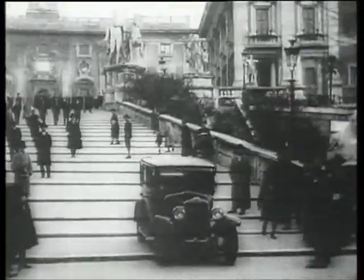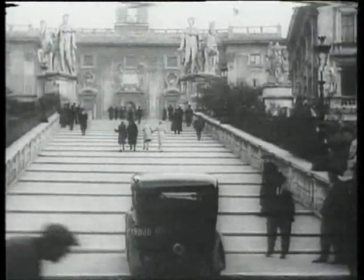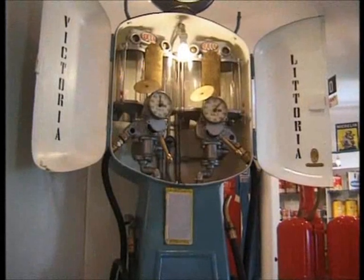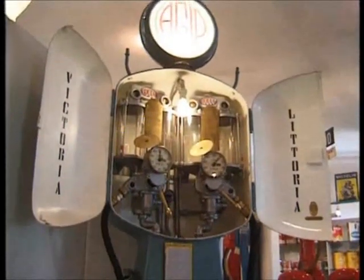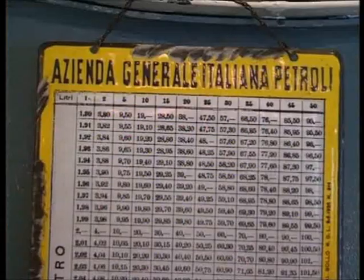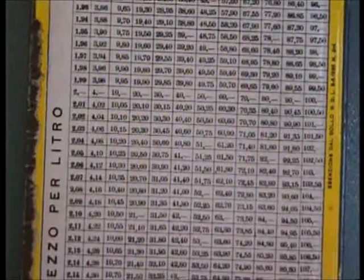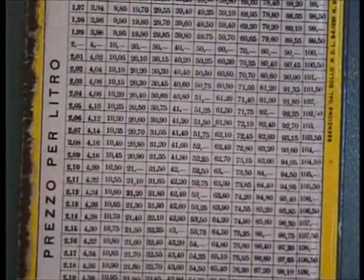Those were the years when the Fiat Balilla took hold in Italy and became a part of history. Even petrol pumps were used to express the slogans of the time. The cost of fuel seems amazing to us: 1.9 lira a litre.